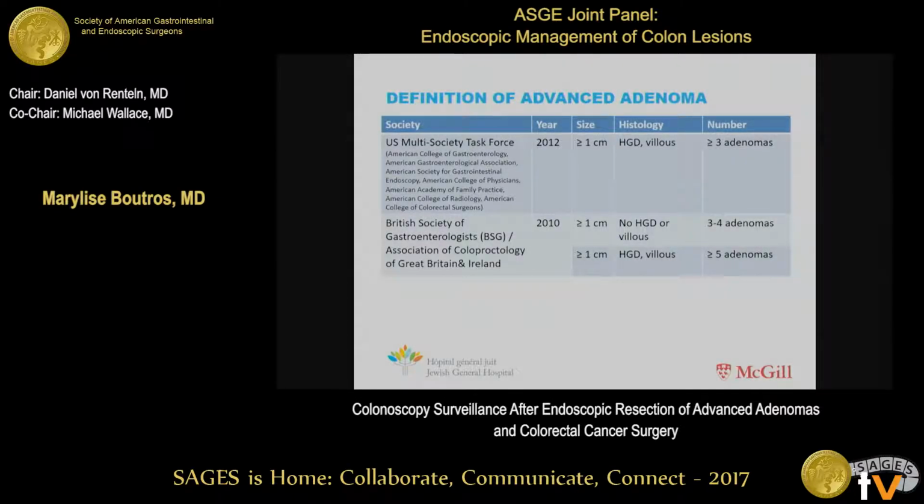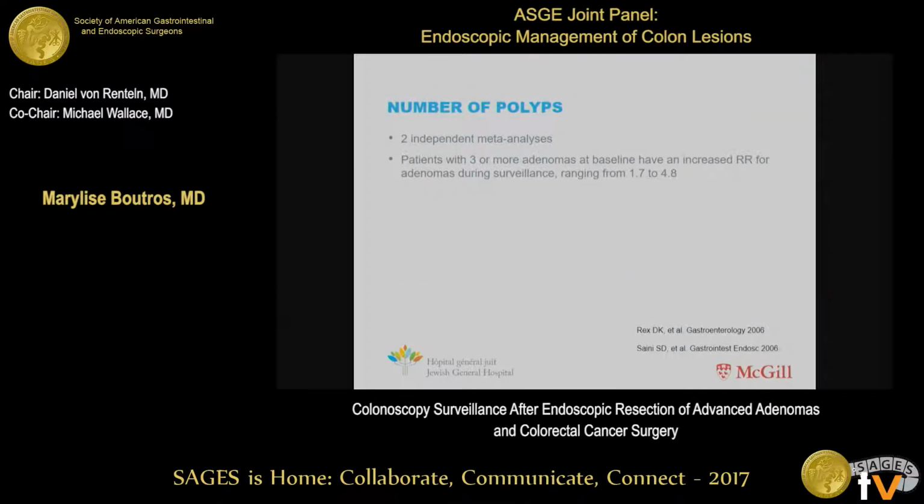So what's the definition of an advanced adenoma? As per our society guidelines, they basically are similar based on 3 features: size, histology, and the number of adenomas. Size being greater than a centimeter, everyone seems to agree. Histology, the British guidelines have separated them into intermediate risk and high risk being high-grade dysplasia and villous, and the number of adenomas, over 3 adenomas is accepted by most societies to have higher risk than less than 3.